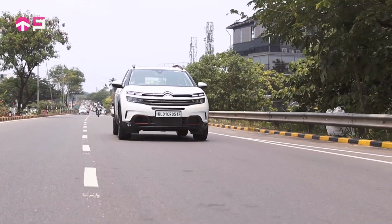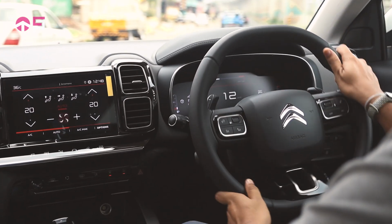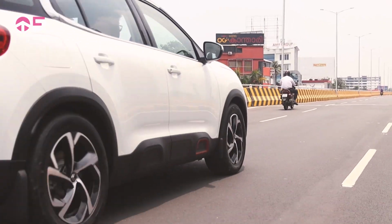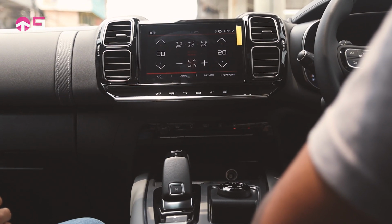The C5 Aircross is full of quirky elements in its styling. It comes with a 2-liter diesel engine which produces 175 bhp with 400 Nm torque. It comes with a sport mode as well as a manual mode.